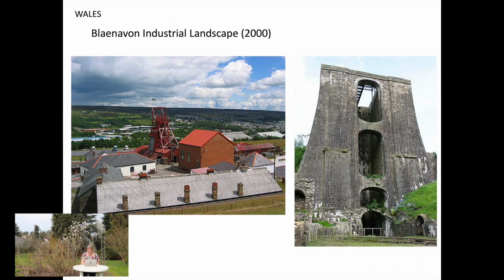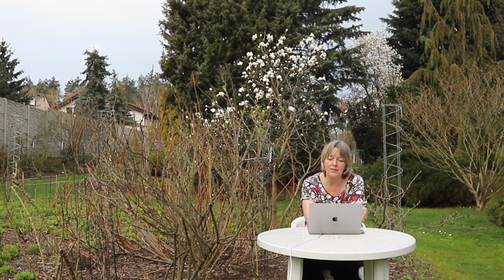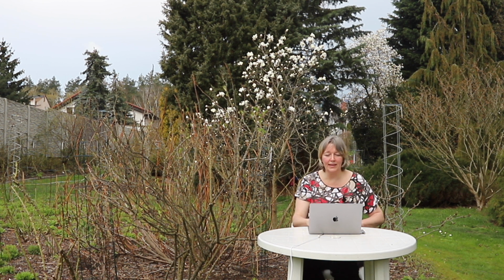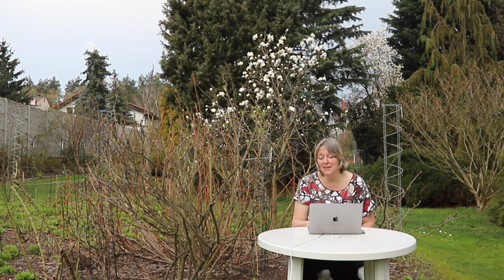Next one is Blaenavon Industrial Landscape, one of the early sites of the Industrial Revolution, mostly coal mining and metal works. So here we have the remains of one of the earliest metal foundries. You can also visit a coal mine that was transformed into a museum, a kind of living museum. So there are still miners working there, and you can go for free, which is a nice thing, and visit the underground shafts and listen to all the stories about coal mining during the Industrial Revolution in the 19th century. Children working the animals, mostly horses, working the very hard life, but it really makes for an interesting museum.